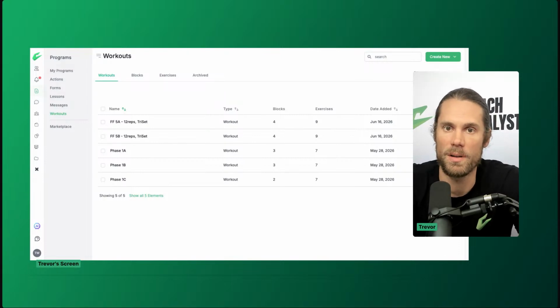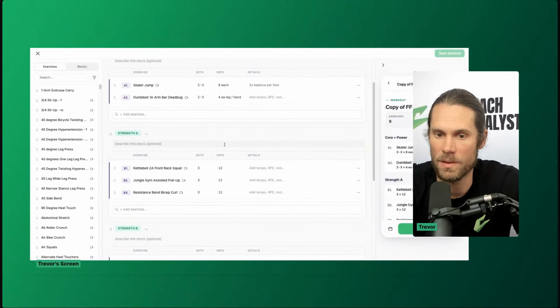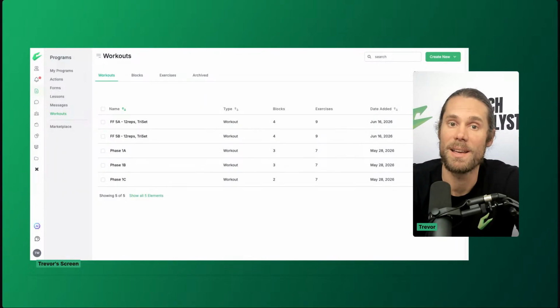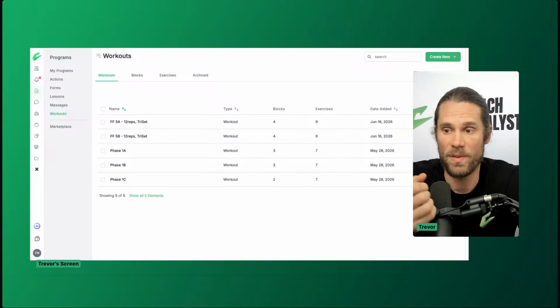And why that's important is because we can always start from that structure. Hey, I want to create something here that's a triset. All I do is duplicate this, and now I'm going to be able to build off of that, right? So I'm not having to create from scratch every single time. I have my structure or my templates. So I would organize it as a superset template or triset template or 531 template or anything like that that's very specific. Right? So that's our workouts.